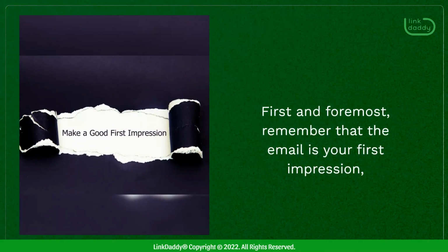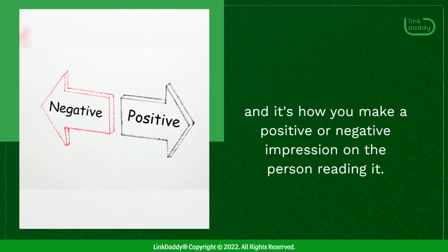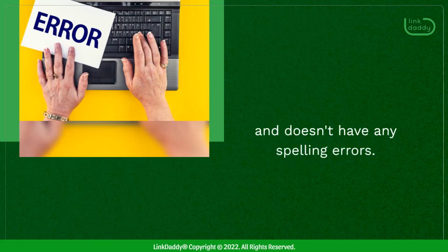First and foremost, remember that the email is your first impression, and it's how you make a positive or negative impression on the person reading it. Make sure it's professional, concise, and doesn't have any spelling errors.